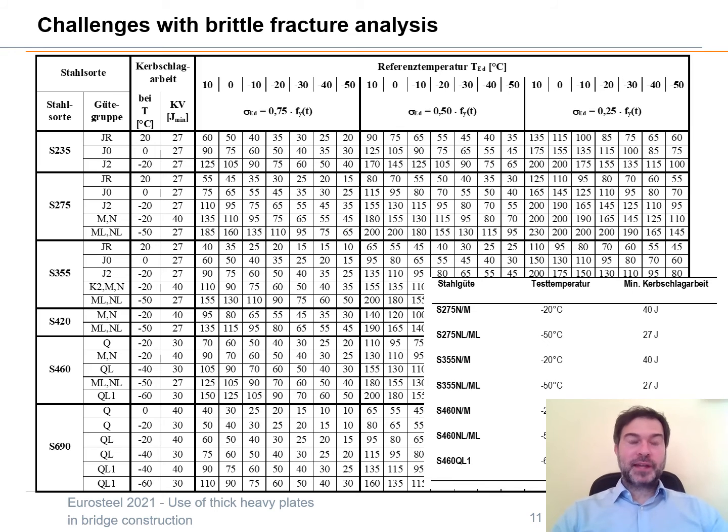Now coming to the second challenge, the challenge with the brittle fracture analysis. Here there is a picture of Table 2.1 from Eurocode 3 Part 1-10, and you can clearly see that for higher utilization rates and lower reference temperatures, and let's say we use a steel S355, the maximum applicable thicknesses are quite low. And this can become a challenge when designing a bridge. So what could be a solution to that?